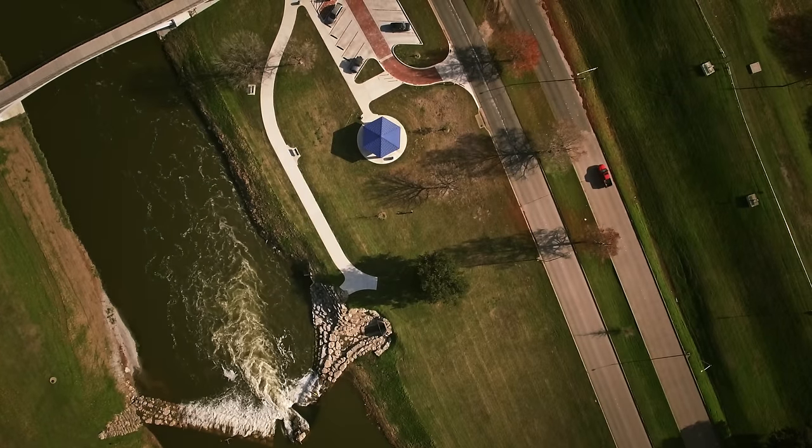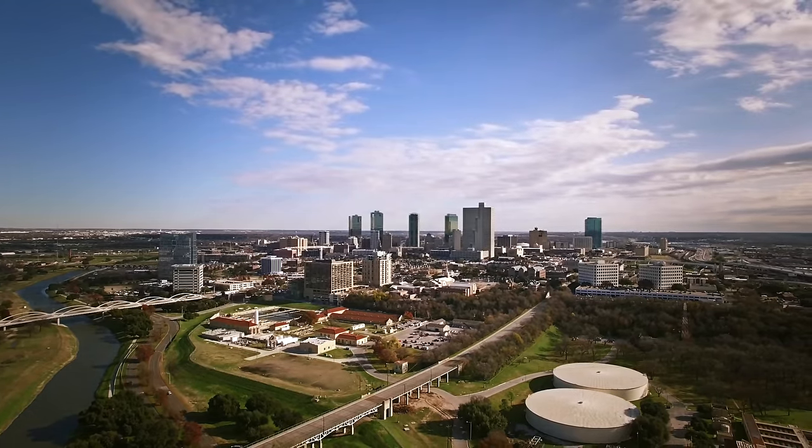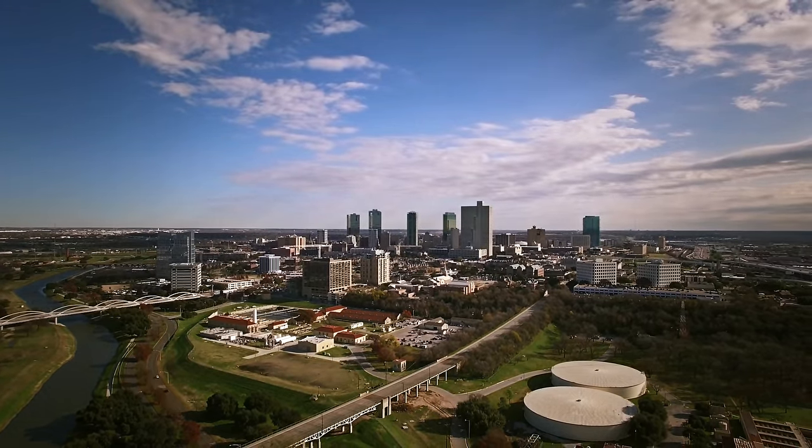And we're just kind of hovering right over where I took off right now. But we'll go ahead and give it a go. The controller on the right controls thrust of the airplane.